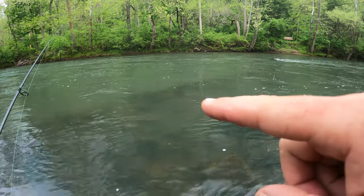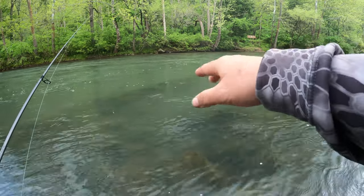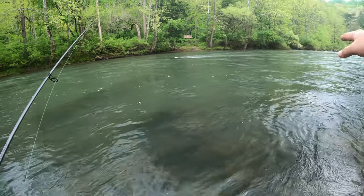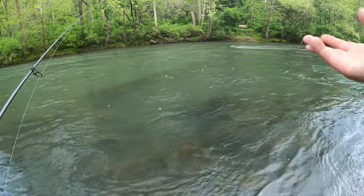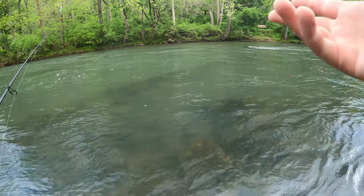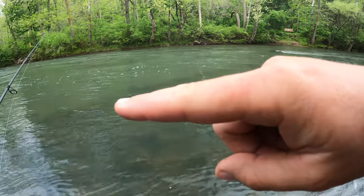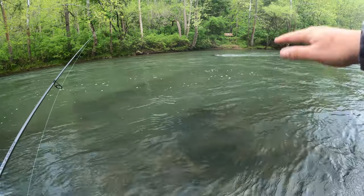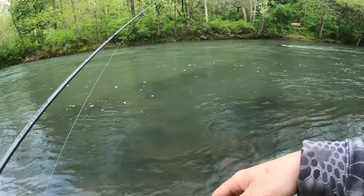So you guys see that dark line there? That's where I was picking up a lot of those fish. It's like a rock ledge, and then it dips off, and then there's another rock ledge behind it. I tried showing this on the big camera, but it wasn't picking it up. But yeah, big rock ledge, and then it dips off here and it picks back up, and the fish are sitting down in that rock ledge.